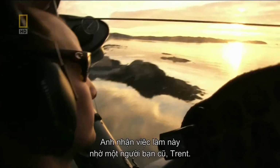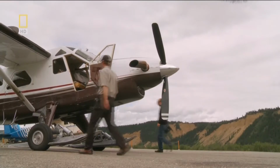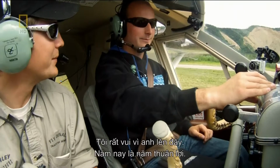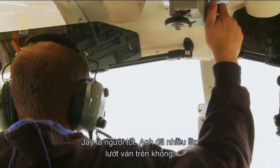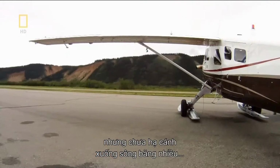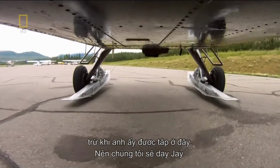He got the job through his old pilot friend, Trent. Happy to have you up here, man. Yeah. Sweet. It'll be a good year. Jay's a good guy. He's done a lot of ski flying, but you really don't have much in the way of glacier landing practice unless you really get trained up out here. So we're going to be training Jay.